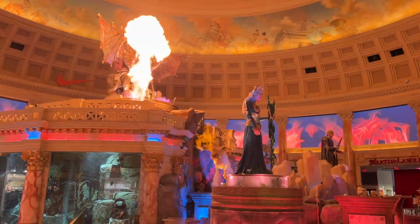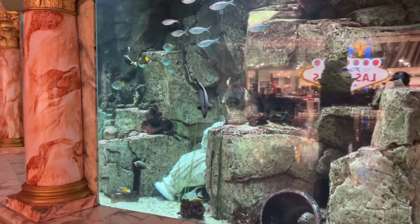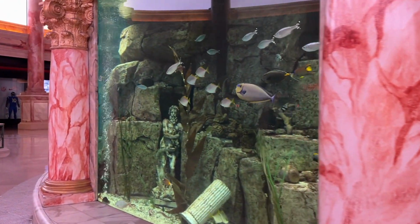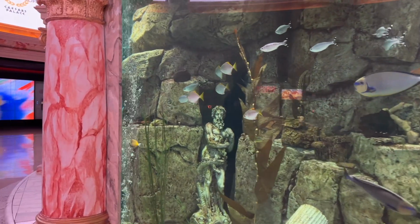Also, the entire show is built on top of a pretty large aquarium, so afterwards I got to walk around and see that too, which was pretty cool. I actually didn't even know that was there. That was kind of like a little extra bonus. So after the show, I headed back out onto the Strip to continue walking.